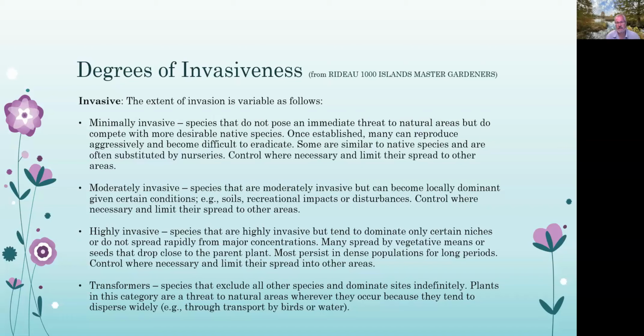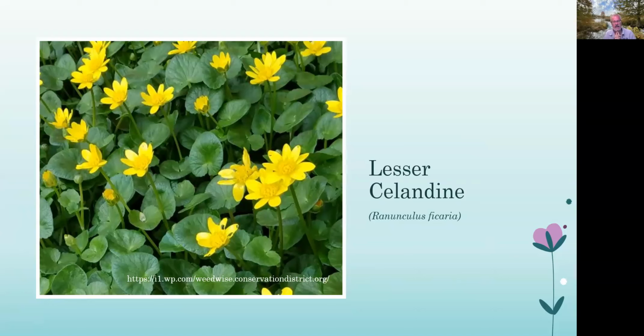So I'm going to go through each of these species in turn and share a few factoids along the way. I was a bit strapped for time, so I haven't added all my talking points in slides. I'm just giving you a graphic and then narrating it, and hopefully you'll be okay with that.